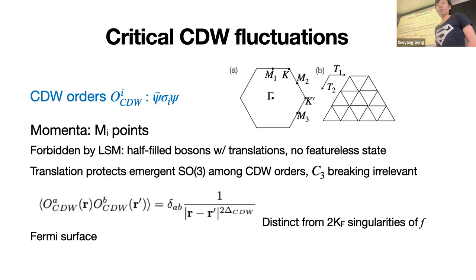And similarly, this critical CDW order parameter will have power-law correlation, will have power-law decay at this characteristic momentum defined by these M points. So this is to be distinguished from the 2kF singularities associated with the spinon Fermi surface.